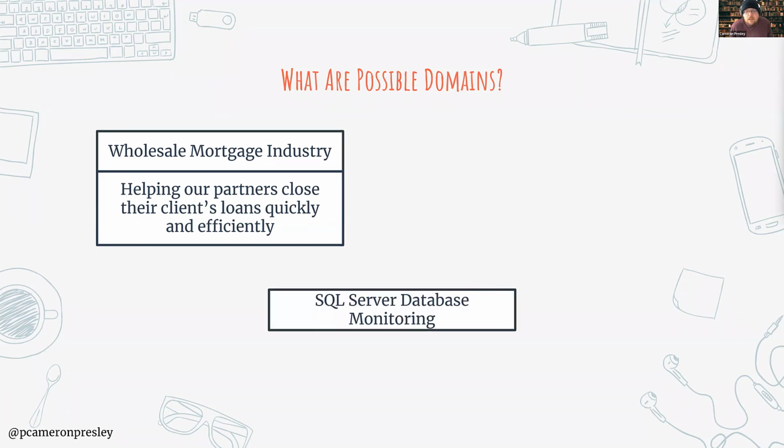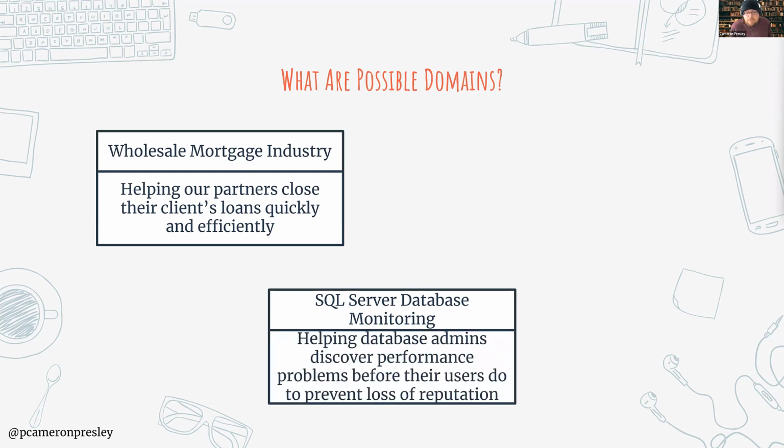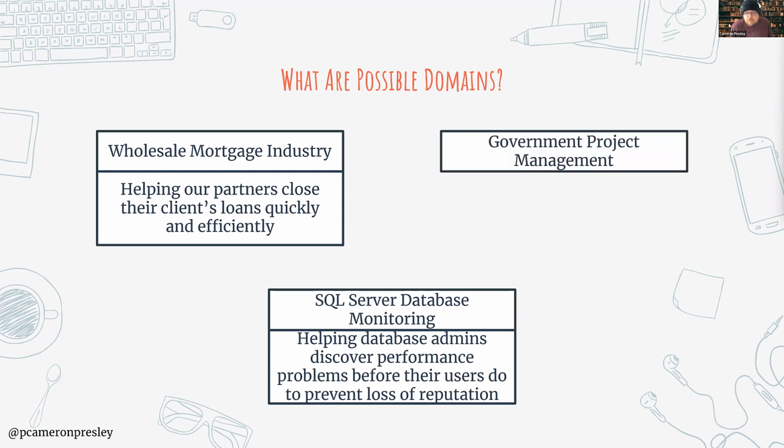We want them to be able to sell their home and get into their new home, or refinance their home if need be, right? In a previous life, I worked at a company that did SQL Server database monitoring, right? It had a whole bunch of domain terms and terminology and was very technical. But at the end of the day, our big thing was trying to help database admins discover their performance bottlenecks before their users did, so they didn't lose customers.